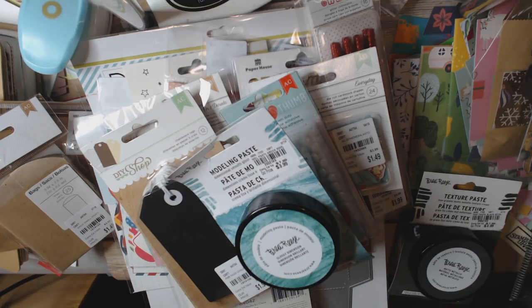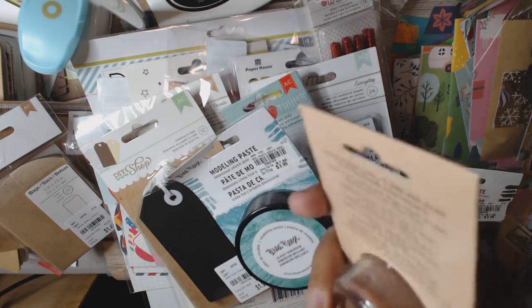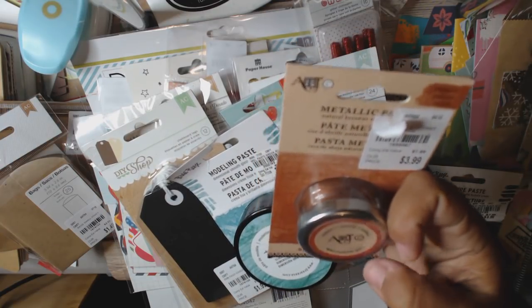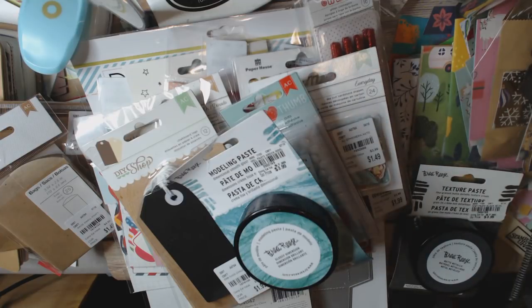And the last thing that I got was from Artsy. And it's a metallic wax. I'm not exactly sure what it is. Metallic wax. And it's 1955087. And so that is my haul from Tuesday morning.